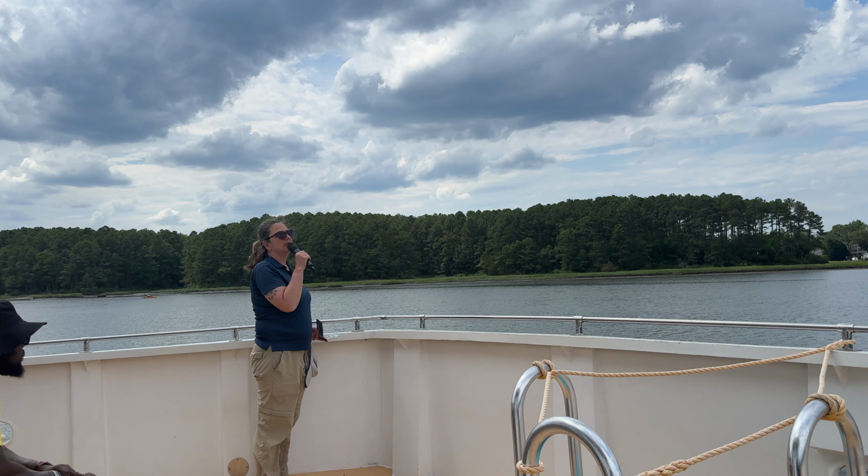So maybe we'll see some dolphins. One of the coolest things about Virginia Beach is that you can actually see dolphins just by swimming around. So we'll probably see something today. I just don't necessarily know, but it should be pretty fun.